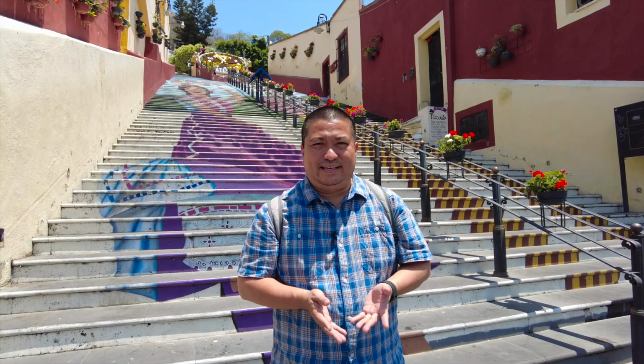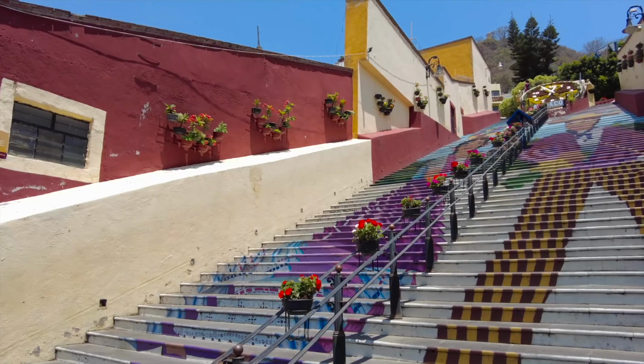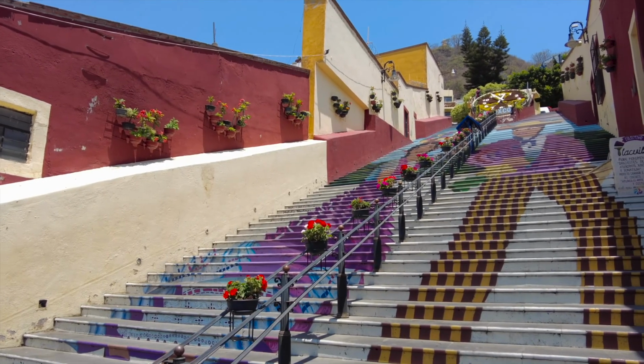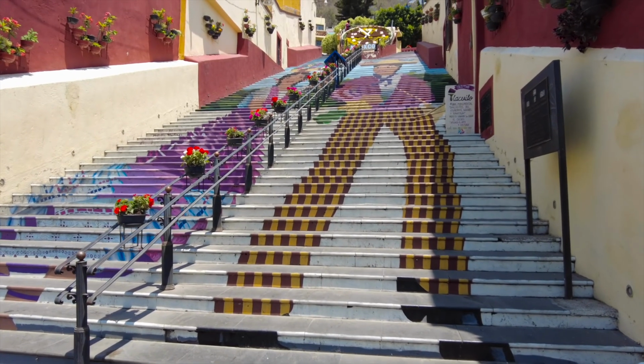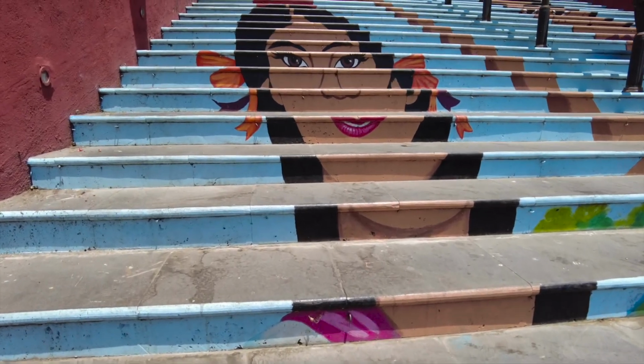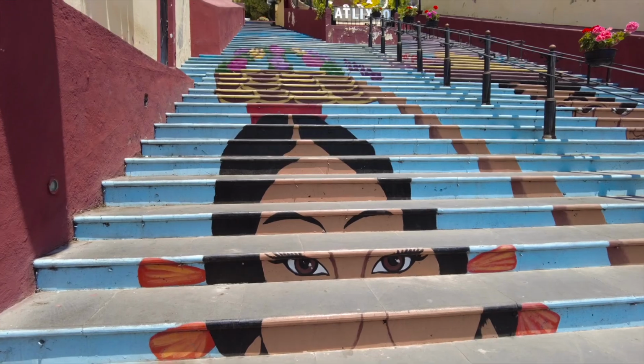We are at the Escaleras Ancha, and it's like a mural going up this long, wide staircase. And yeah, it looks pretty cool from far back. Looks just like a mural, but up close you can see they're painting just the bottoms of the steps. So this is our first real thing we're seeing here in Atlixco.